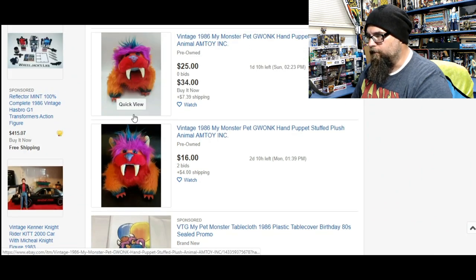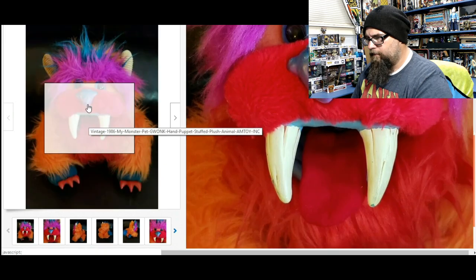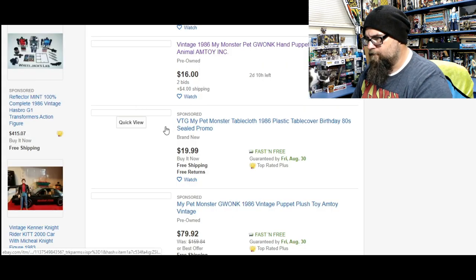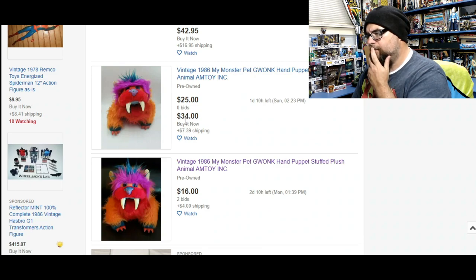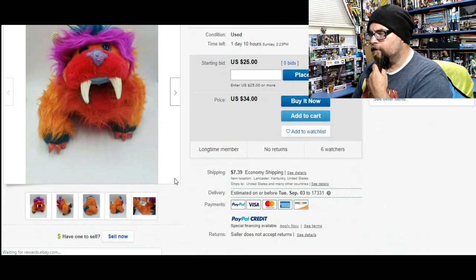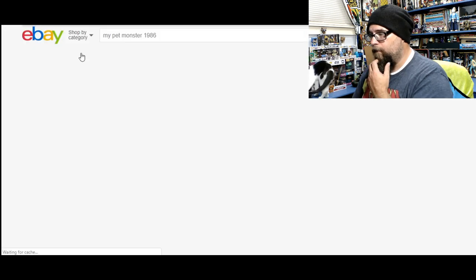Got a lot of his little cohorts here. They're neat. 16 for this dude. Not bad. Two bids, though. I like it. I like it a lot. Not too familiar with these guys. $40 for them. $16 with $4 shipping. $25 or $34. Well, this one's got two bids on it, so I know I'm not going to touch it. 2 days left. So, this dude, for $25, added to my watch list. I like him. $25 doesn't seem that bad. Okay, there we go. Added to the watch list.